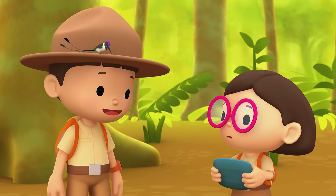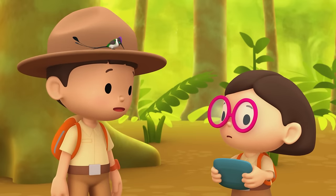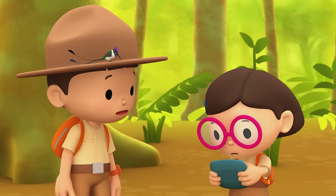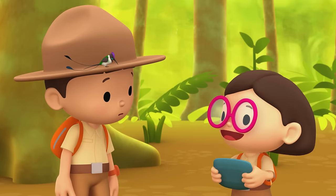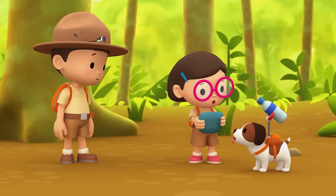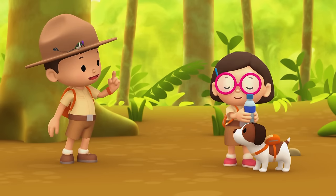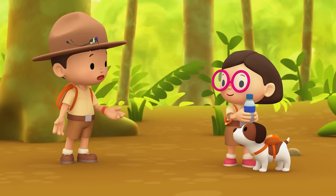Water? Thanks, Hero. But that won't be enough for the bird. It needs nectar, which has a lot of sugar in it. I think I have an idea. In some places, people put feeders in their garden and fill it with homemade nectar, so the hummingbirds always have food, even when there are no flowers around. We can use this bottle to make a feeder. Great idea, Katie. But how do you make nectar?